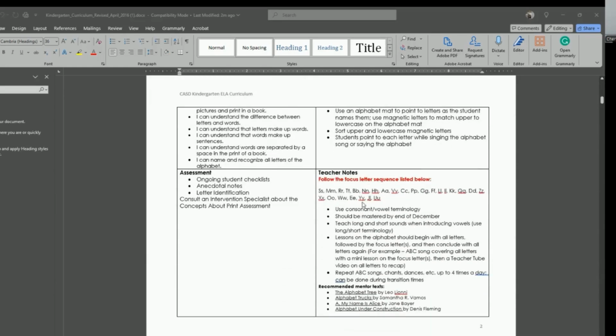And here we have highlighted teacher notes for the recommended sequence to teach letter formation. They start out with SMR. Not that I would, but that's what they're doing.